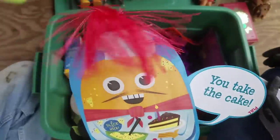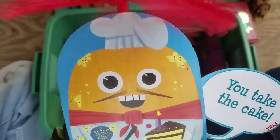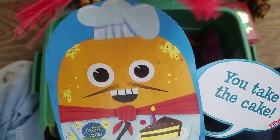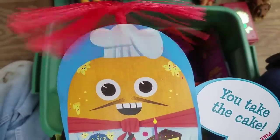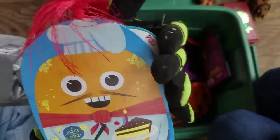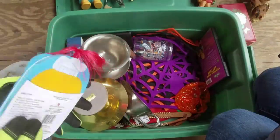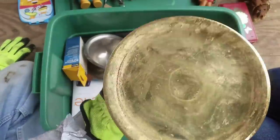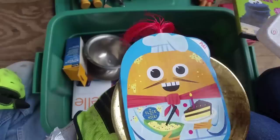Well, it says pool right there. Let's see. Make no mistake, touch the cake. You take the cake. Is that supposed to be a recipe book? Yeah, I want some cake. Or blank pages? No, that's a recipe? A birthday card. That was sweet. Nice. Some kind of platter. For cake? Most likely for cake. That'd be my guess right there.